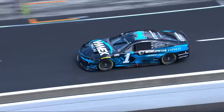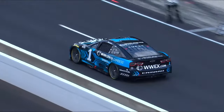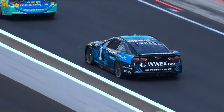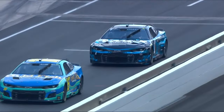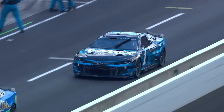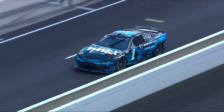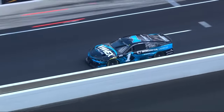Ross Chastain will be in the number one for Trackhouse Racing as always today. And you'll recall that his first career win was on the very technical Circuit of the Americas, COTA, where he won earlier this year. Ran this race yesterday in the Xfinity Series and ran it in a very traditional Ross Chastain style. A lot of beating and banging, let me by, I'm coming through, and finished fourth. Good laps from yesterday. Ross expects to do well today, Marty.